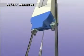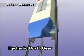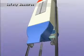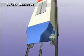In addition, this is a hydraulic buffer device. In the unlikely event of an elevator overrun, the device is equipped with buffers to absorb the impact. Customers can expect these and a variety of other safety features that ensure absolute safety.